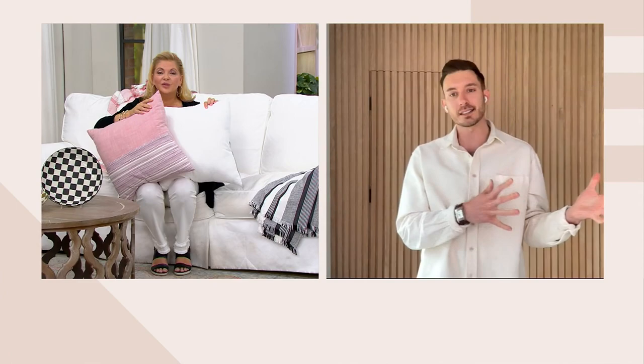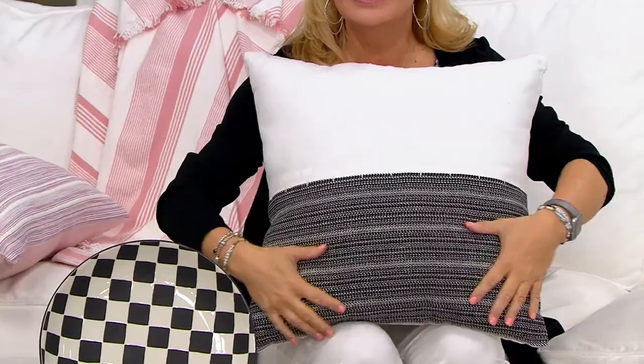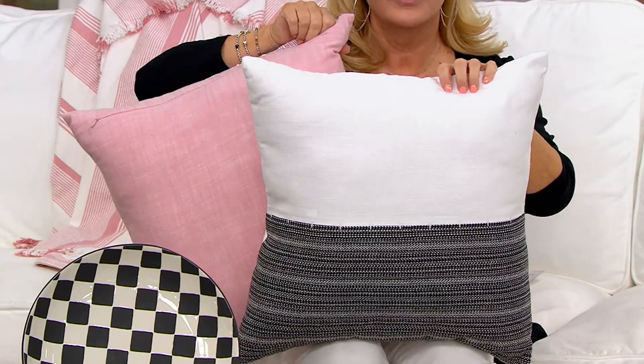Wait, let's see if I'm talented enough to flip them the right way. I had to think about that for a second. That's it, perfect. But it's really amazing how the black and white, when you put it with that pink solid behind, it just pops. It's almost like painting a wall and then you place a piece of art or a sofa in front of it and it just pops. It's the same with pillows and textiles. You really want to think about how you can combine them together. So having a solid behind something patterned works really well. And that's why I love these as a pair.